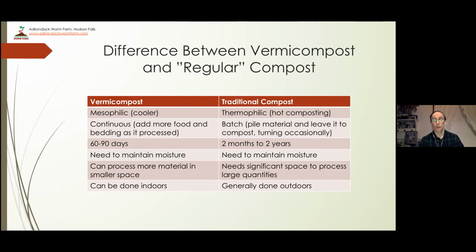Both of them obviously need moisture. And you can actually end up processing more material over the course of a year in certainly a much smaller space with a worm bin. You would need a much larger amount of space to process the same amount of material with the traditional composting process. Although certainly you can compost a larger batch at one time on the traditional side versus with the worms.